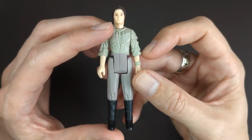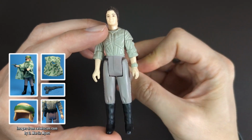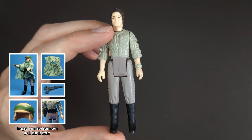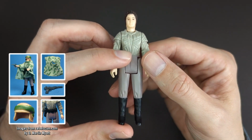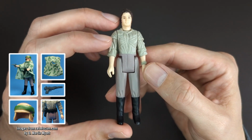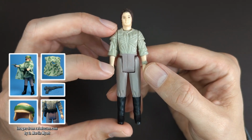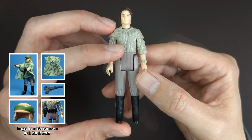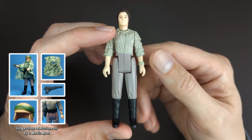She's supposed to wear a combat poncho, camouflaged, and a belt holding it in place around her waist, and also a helmet and a blaster. None of it is here in the lot I bought.